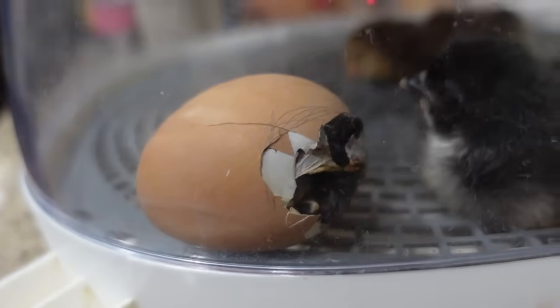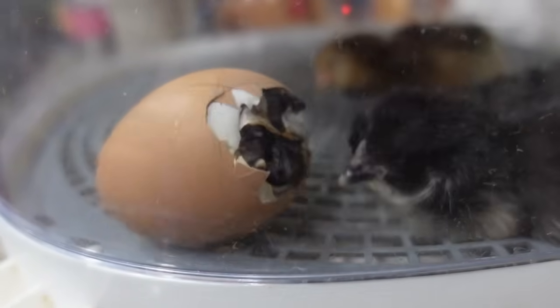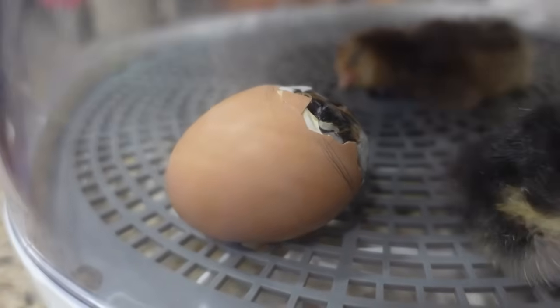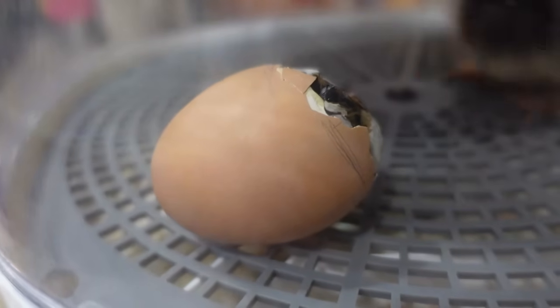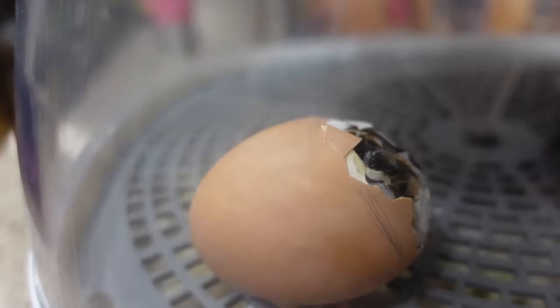Oh, stop pecking at him. That's not nice. Her. Right, Sarah? We decided this is going to be a her. Oh, goodness. We've had to help it a little bit more. The baby in there is doing good. It's alive. It's making all kinds of noise. It's breathing. It's just struggling to get out.